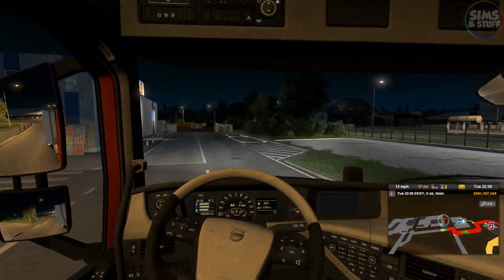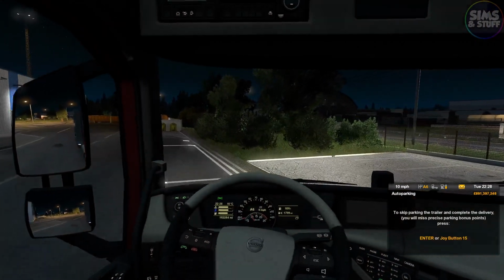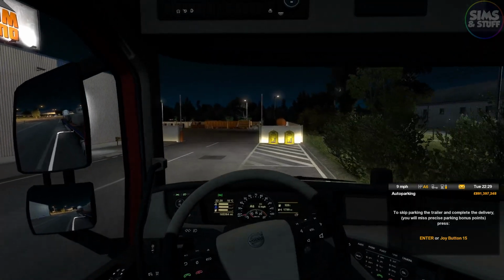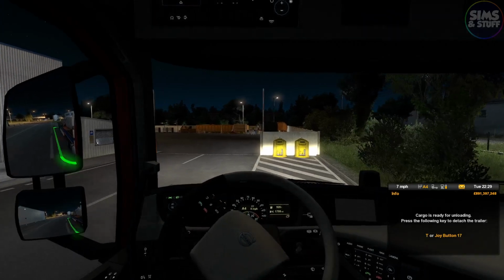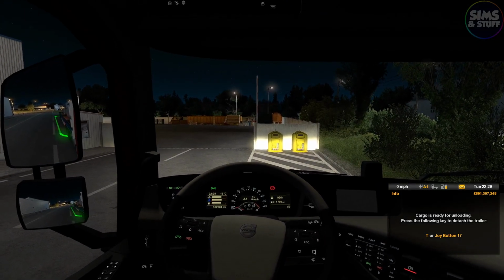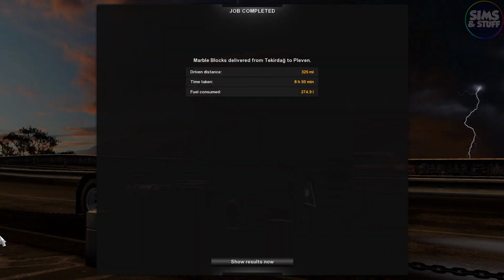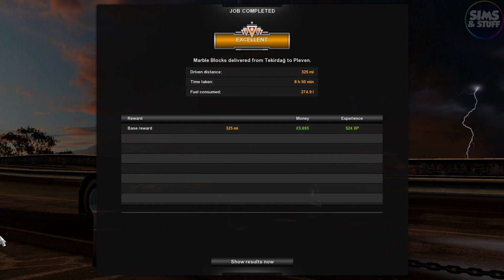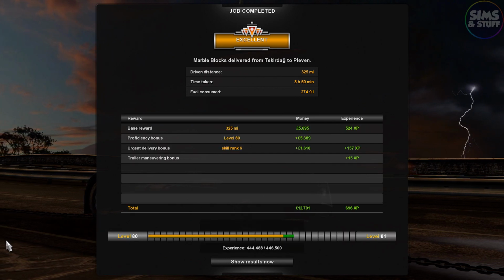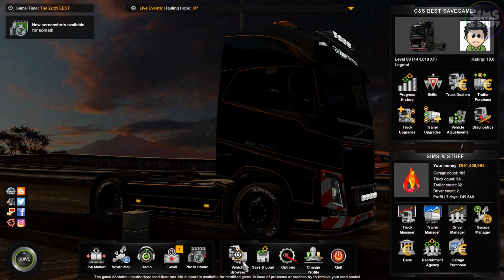We're here. Right on time. Okay, so we'll line ourselves up and park it, hopefully. There we go. Marble blocks delivered from Tekirdag to Pleven. And there we go. Job done.